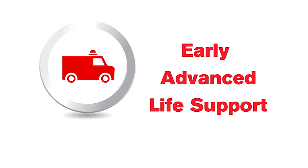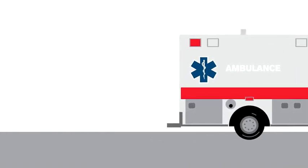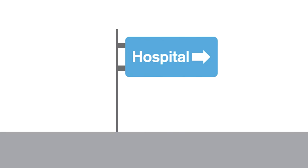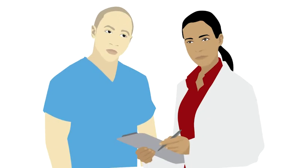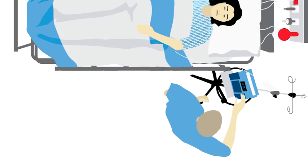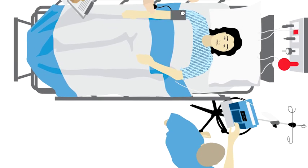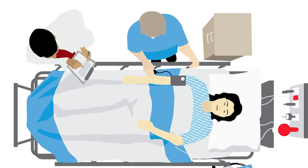The fourth link is early advanced life support, which is provided by EMS personnel at the scene and on the way to the hospital. Integrated post-cardiac arrest care is the final link. After the person is resuscitated, an interdisciplinary team of medical professionals works to stabilize the person's medical condition, minimize complications, and diagnose and treat the underlying cause of the cardiac arrest.